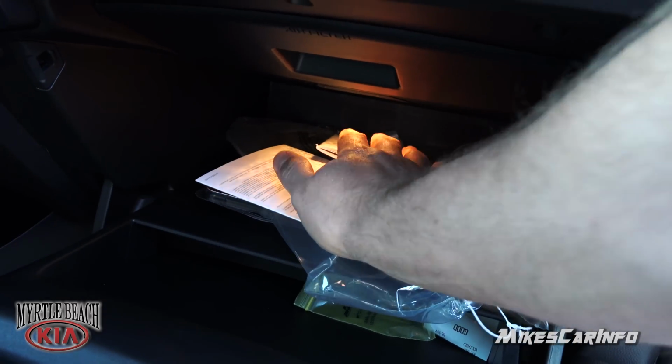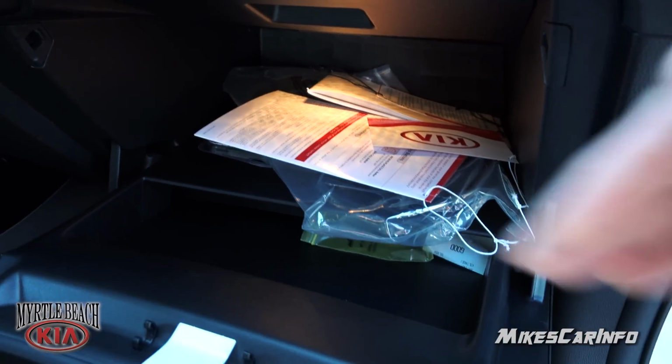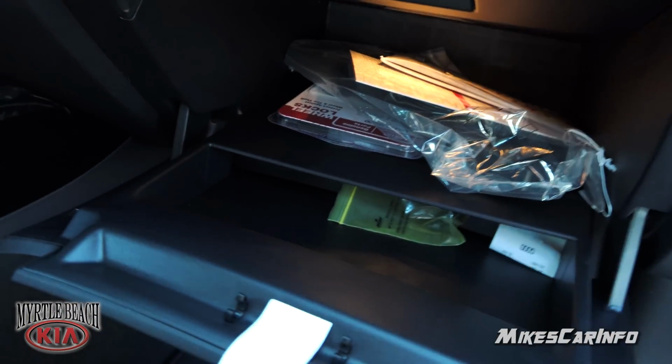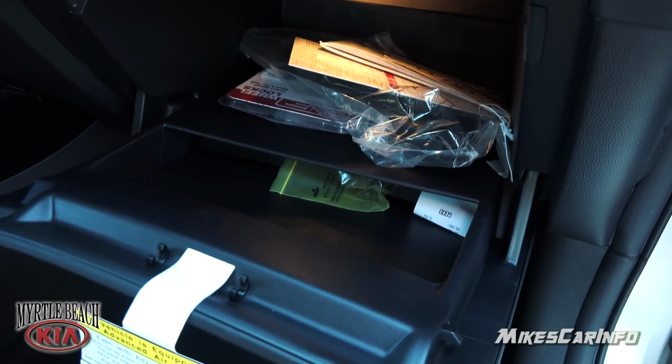I could barely reach the back. Can't even reach the back of it right now, but it is just massive. You also have this little quick access portion here on the front, so it has a lot of papers and stuff in there, but I think you can get the idea of the massive compartment here.